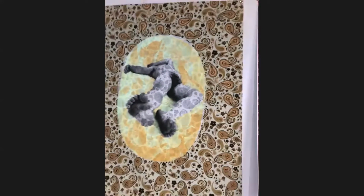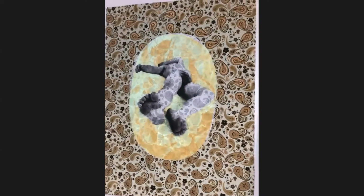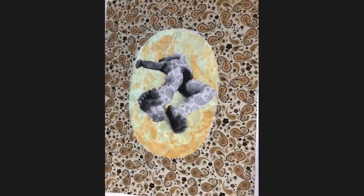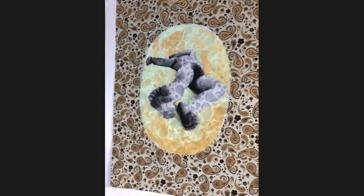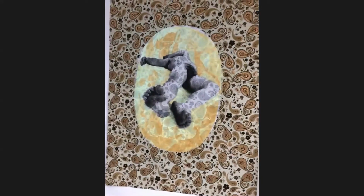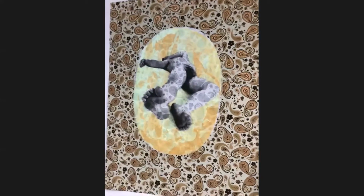And then I started printing on papers with patterns. And I really loved the papers with the patterns and how the patterns came through the prints. But I wasn't necessarily excited about the patterns themselves. They didn't have a lot of meaning as related to the image. So I decided to make my own patterns and print on my own patterns. And so I made different kinds of patterns. This is a pattern that I made.